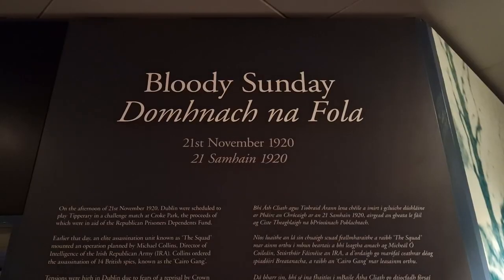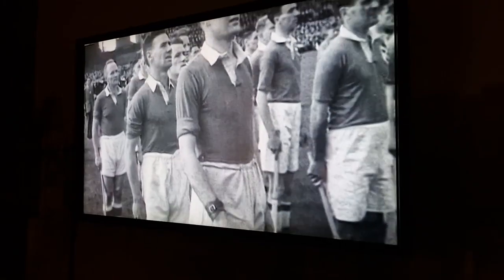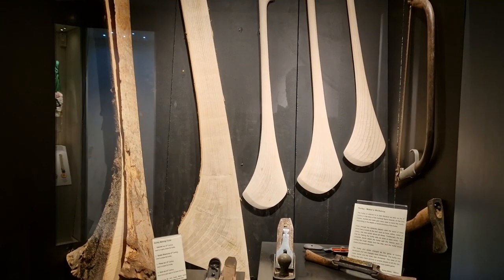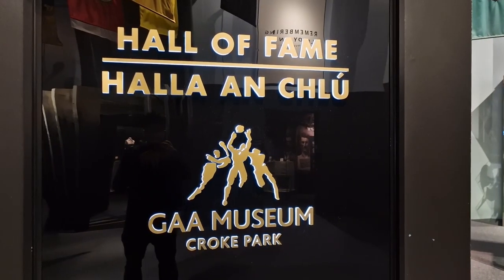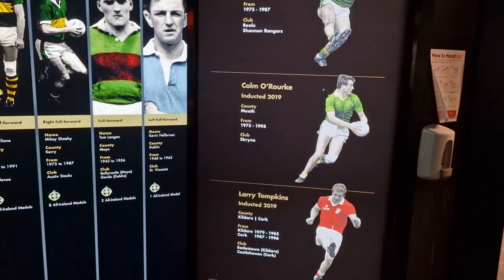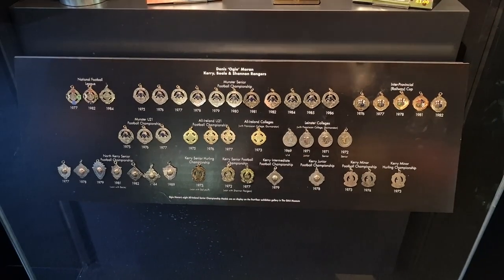Museum. You'll also learn about the tragic events of Bloody Sunday, an incident that no Irish person will ever forget. All the exhibits are incredibly interesting, and you'll even visit the GAA Hall of Fame, which denotes some of the best players to have ever played their sports. And yeah, you can definitely spend hours in here if you're a massive fan.